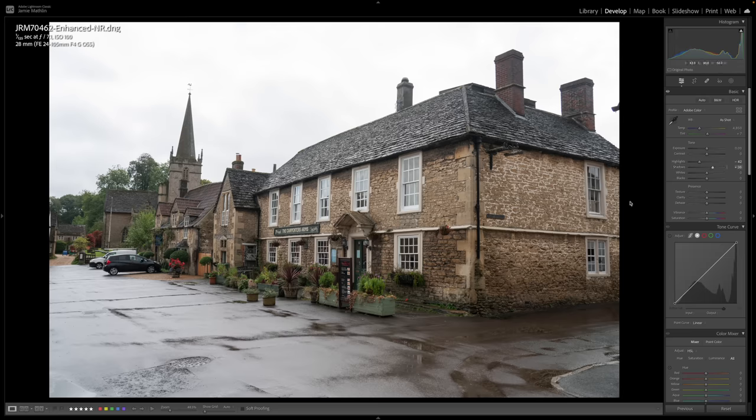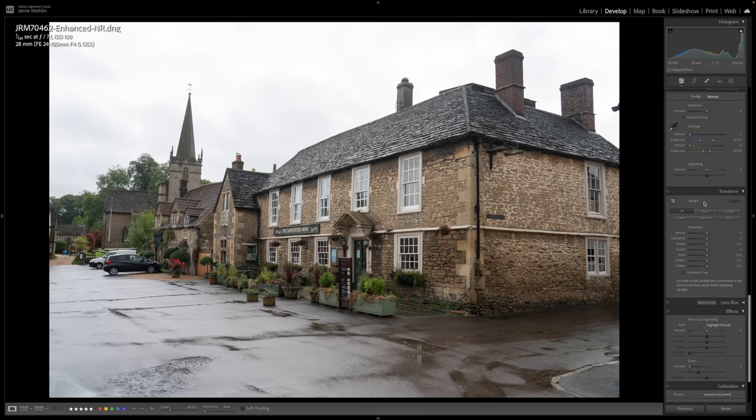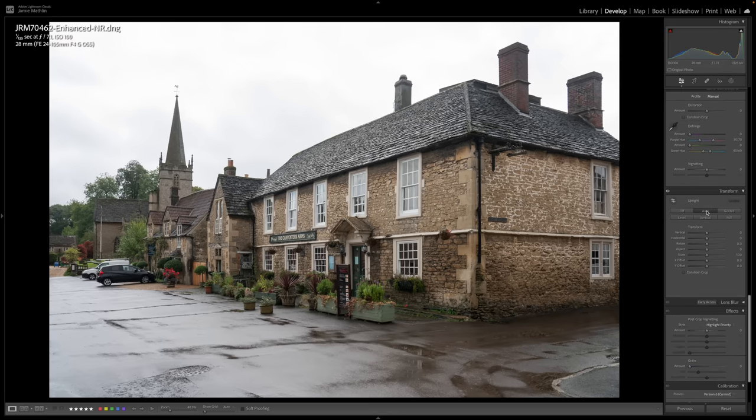Before I go over there, I just want to make sure that this is straight and the whole scene is actually looking okay. So I'm going to go down to transform. I'm going to click on auto, try auto. That seems to sort us out. Got a nice straight church spire there, and this corner's relatively straight.